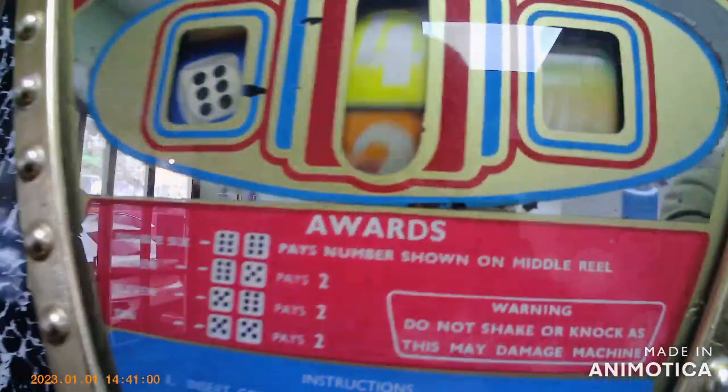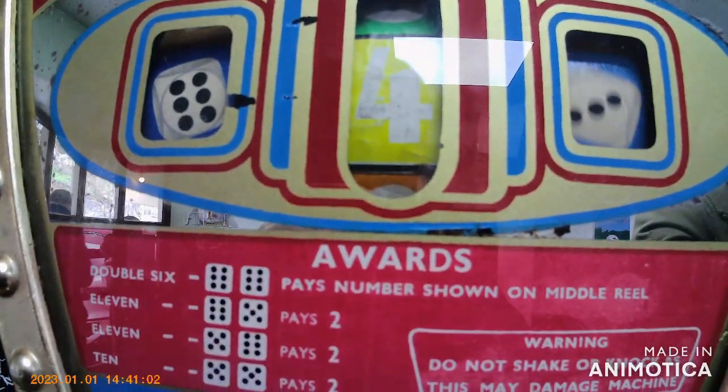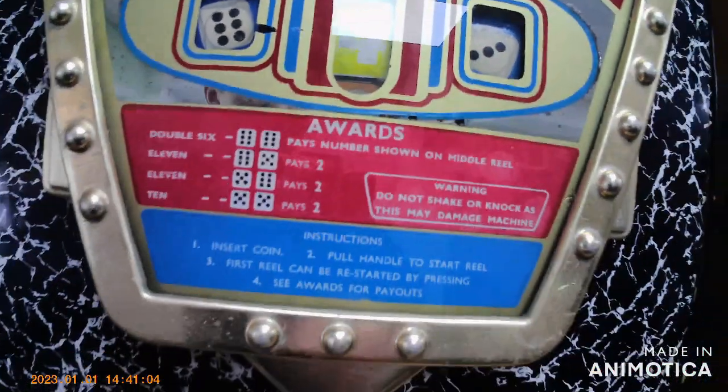Top. We'll see in about half an hour. See if I can get lucky this time. See about half one then. What am I going to get? Okay. Disappointing.